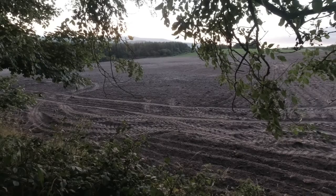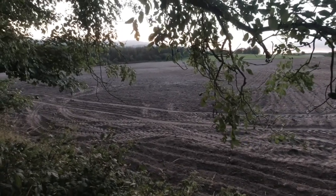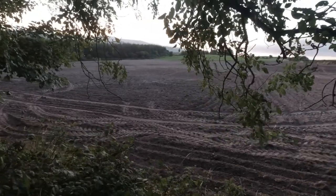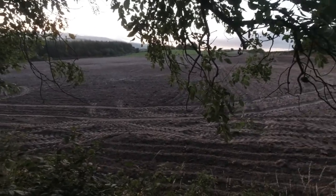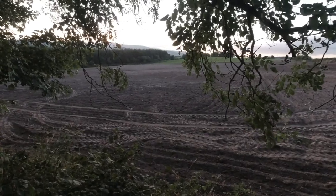Well, the farmer's been busy converting what was a Mordor cradle landscape into, I guess this is another field, either for hay making or for pasture. But it looks nice, better than what was here before.